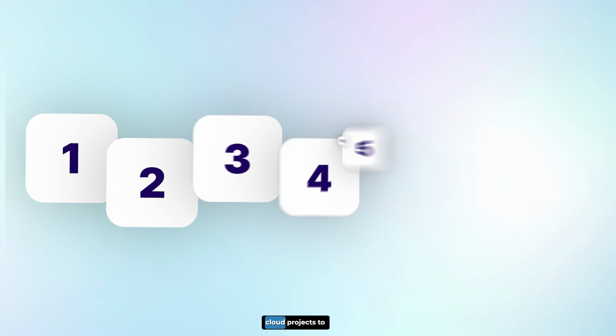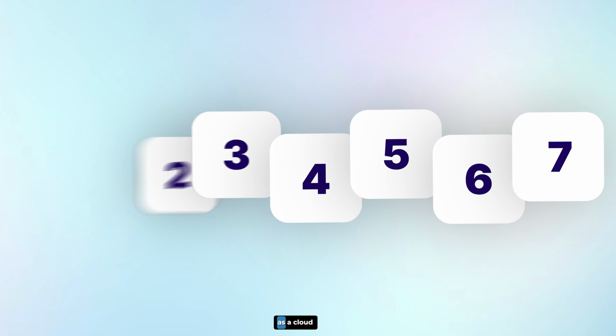Remember, this will be a difficult project, but even attempting this is a credit to you, and you should document how you've done it. Also, don't get discouraged if you can't finish it. You want to throw yourself in the deep end and see how far you can go building cloud projects. Now, those were the 7 cloud projects to get you hired as a cloud engineer.